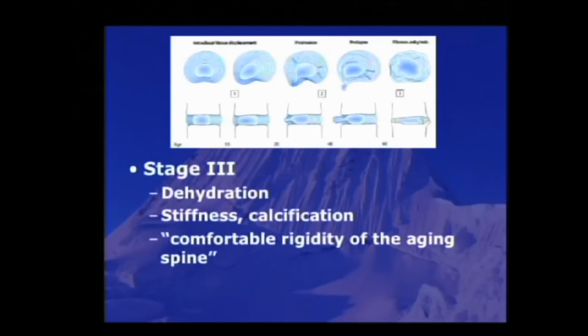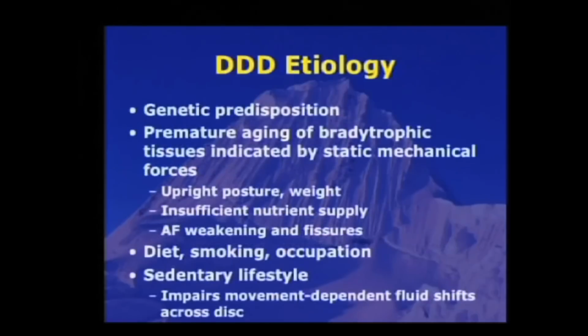Now, the 3rd stage is really the stage where everything kind of settles down. There's increased dehydration, stiffening, calcification of the tissues. Some have called that the comfortable rigidity of the aging spine. Just to summarize, the etiology of degenerative disc disease is obviously multifactorial. We've heard a lot about the genetic predisposition. What I really focused on is the premature aging of bradytrophic tissues indicated by static mechanical forces due to upright posture, the increasing weight as we get older, the insufficient nutrient supply, and the weakening of the annulus fibrosis and the generation of tears or fissures that then result in more problems.